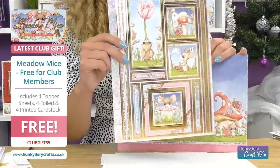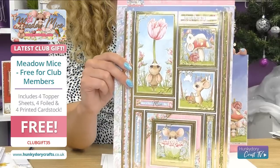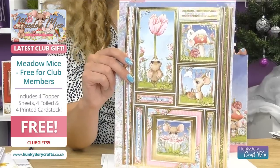Absolutely stunning. I mean, aren't they sweet? Oh, they're just the cutest, aren't they? They really are. They've got big floppy ears.